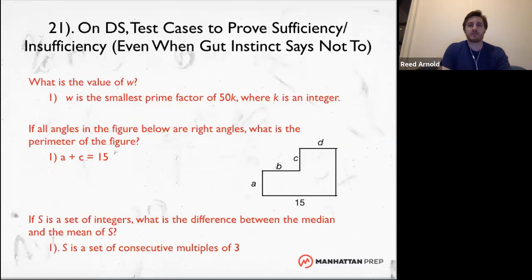21 on data sufficiency. We've mentioned testing cases a few times. You need to test cases to prove sufficiency or insufficiency, even when your gut instinct tells you not to. So why don't you just take a minute or so to read these three questions and kind of think about them, okay?